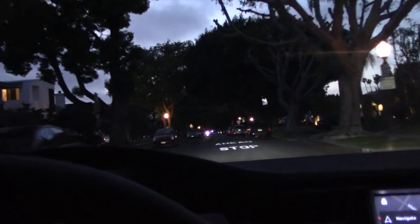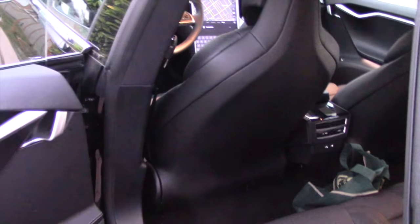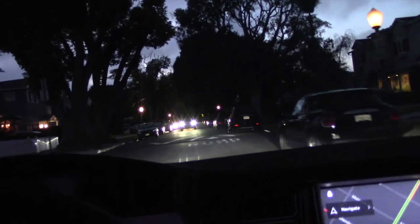Something else I found interesting when I was putting the child seat into the back here: I noticed the back door opening is not as wide as in the Model 3. The Model 3 has a much wider opening to the rear seats than this car. It's a little tighter feeling. You're a little further back, and you've got a longer front end on this car compared to the Model 3, which kind of gets chopped a little bit. So again, a different overall design, different feeling.